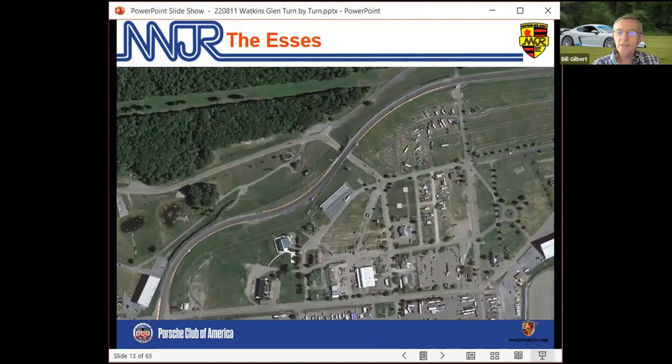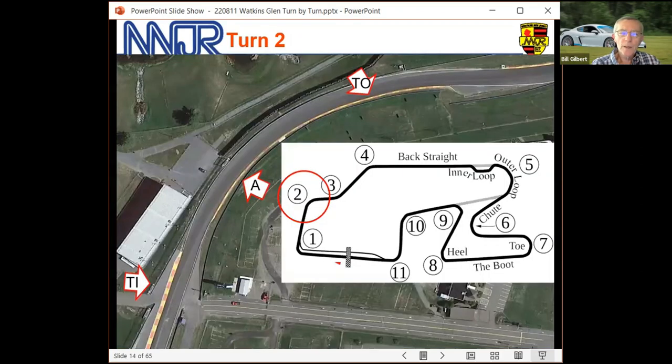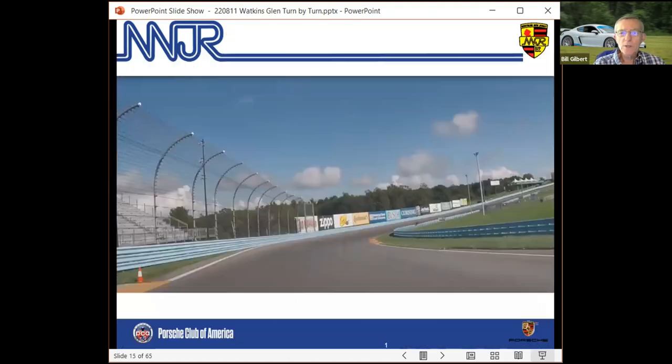Coming up are the Esses, turns 2, 3, 4. Here you see what they look like from the air, but this doesn't really capture the elevation change, especially in turn 2. So here's turn 2. The apex is at the bottom; we're going downhill between 1 and 2. The lowest point is at the apex of turn 2. And what we're going to do is track out on turn 2 on the right side. We're not going to go track left.